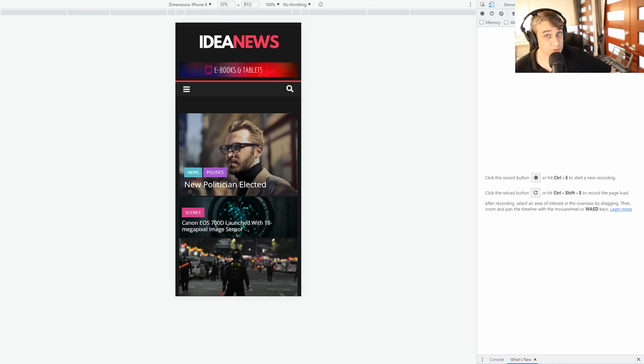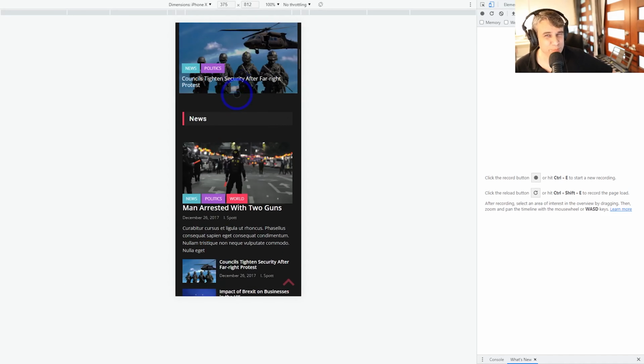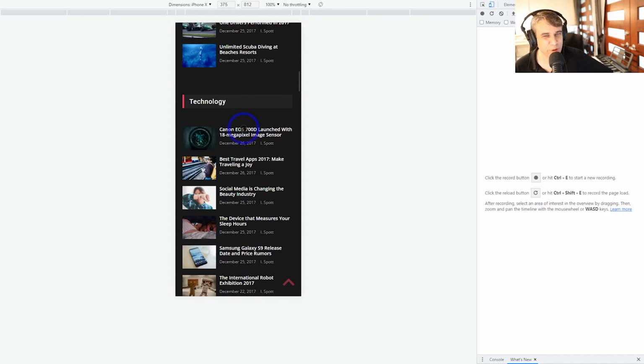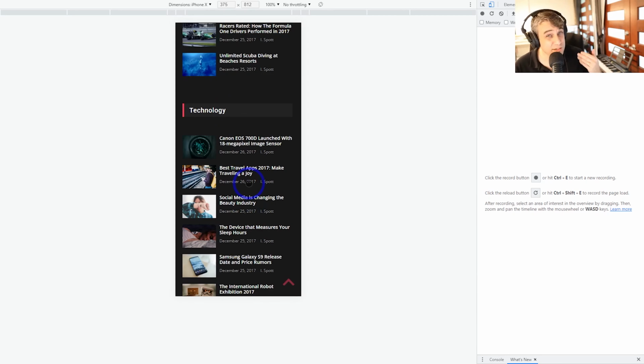As I said earlier, this theme looks really good on mobile as well, all automatically responsive with all these blog posts displaying on your mobile page as well. So looks really nice, very much like a mainstream media professional magazine or news website. So if all this sounds interesting, then keep watching.